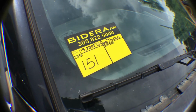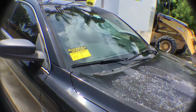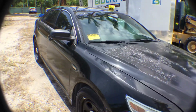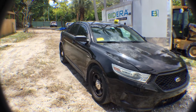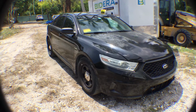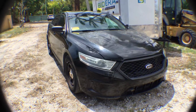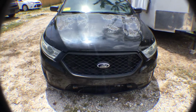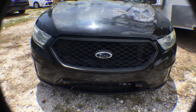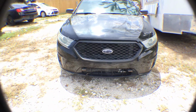Lot number 151, 2013 Ford Taurus Police Interceptor, 114,505 miles. Tinted windows on this vehicle. Passenger side looks straight. Tires look good. Lights look a bit dull. Hood paint is faded. Fender has holes where the guard bar used to be.